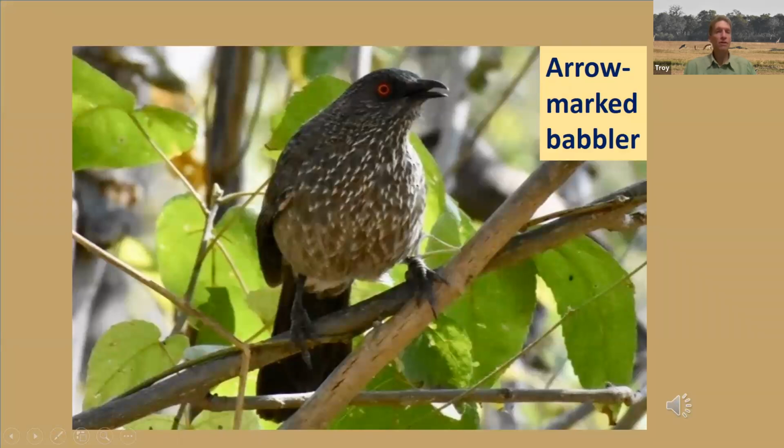There's about 400 or so babblers around the world. Most of them are in Africa and Asia. We only have one babbler in North America. In fact, only one in the whole New World, and that's the wren tit. And the wren tit lives on the Pacific coast. So if you ever go out there, make sure you look for one. You probably hear it more often than you'll see it. But the wren tit's the only babbler we have.